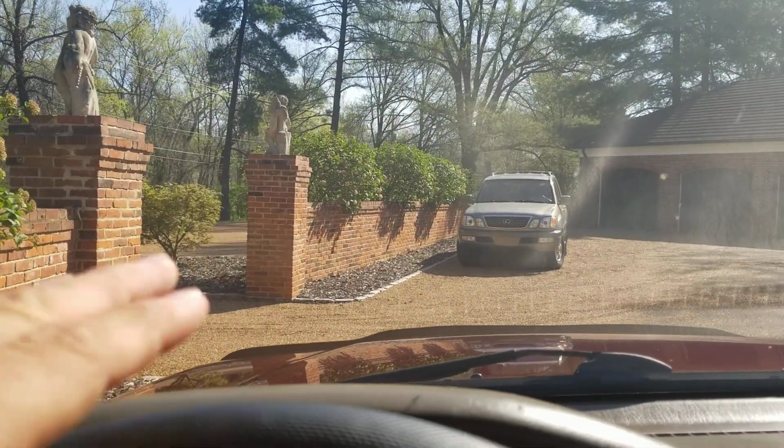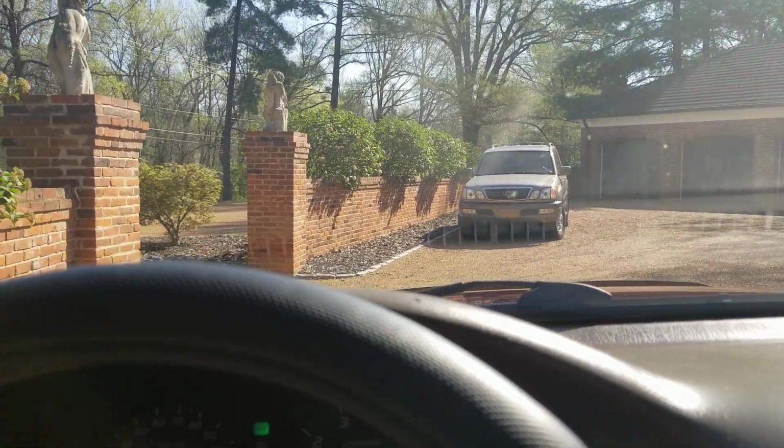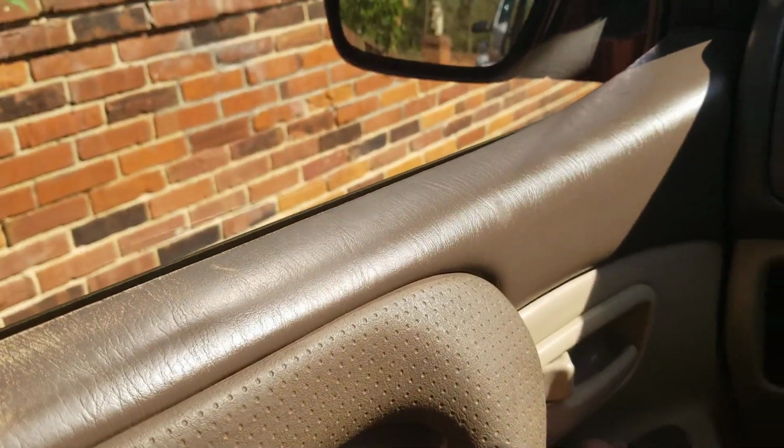The only thing, the steering wheel is a little worn, that's why there's a cover on it. Locks work. So just a really clean cover.